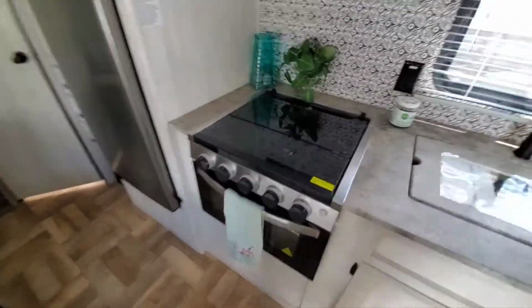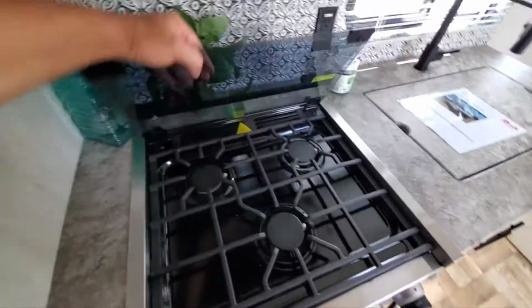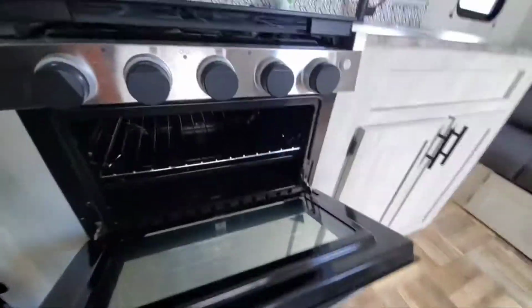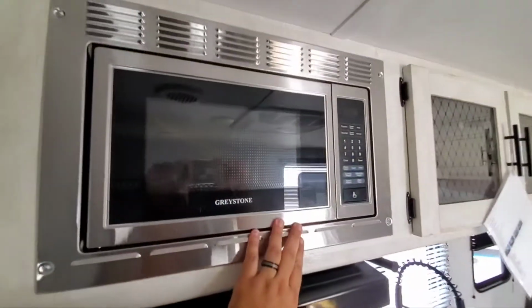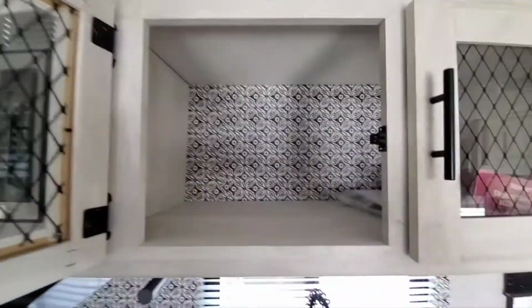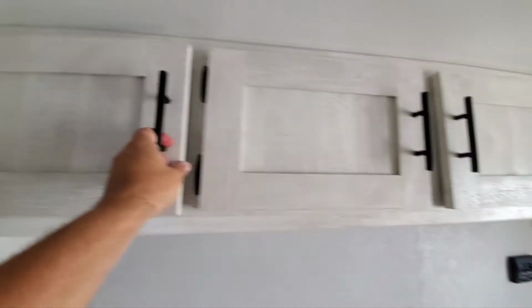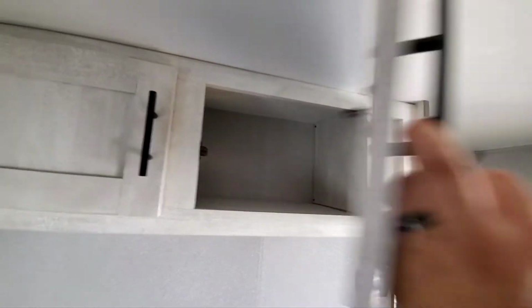3-burner stove with oven. So the propane stove and oven here. Got your vent hood here, stainless steel microwave up top, and these are nice storage up top and over the dinette. This is a brand new camper, 2022. I said they are a licensed Shasta dealer, and they also deal in, I believe it's R-Pod.